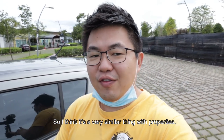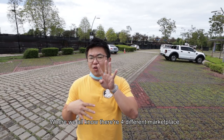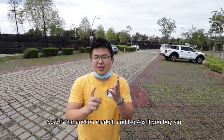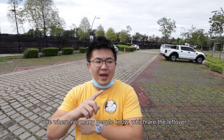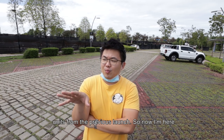I think it's a very similar thing with properties, where you all know that there are only four different marketplaces. Number one is the new property, number two is the second-hand subsale property, number three is the auction market, number four is if you buy via bulk purchasing and things like that. But there's another one that I think not many people know, which is the leftover units from the previous launch.